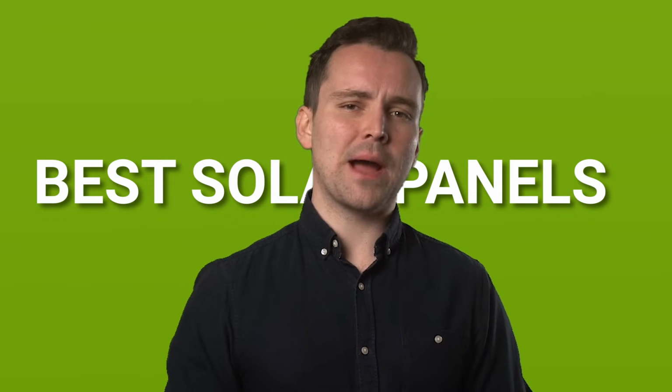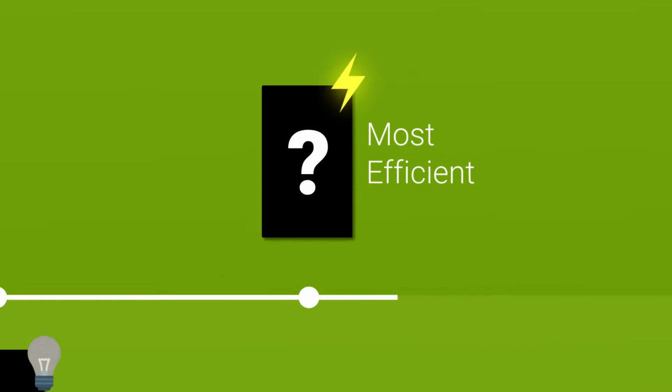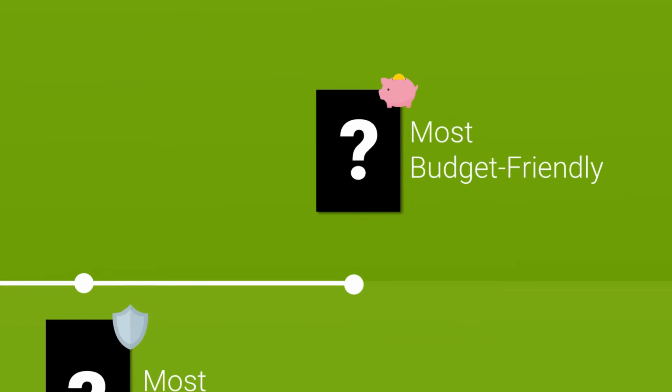What are the best solar panels for the upcoming year? We've made a list of some of the greatest panels on the market so that you can choose the ones that fit your needs and budget.